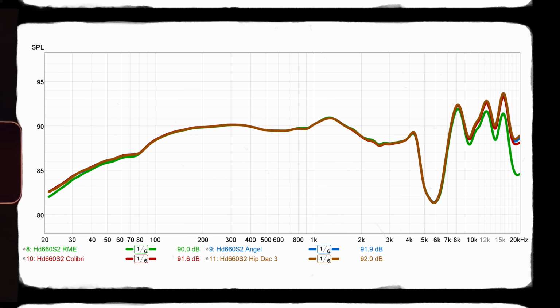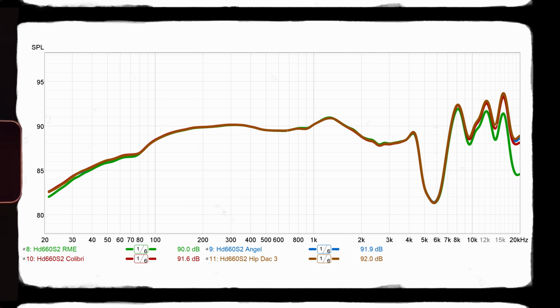By the way, I prefer a more rolled off response, but Hip Dac 3, Angel and Colibri all look really extended in the frequency response, so something to keep in mind when you pair Colibri and Angel with your headphones. But let's move to sound quality to break it down.